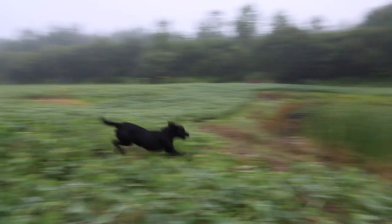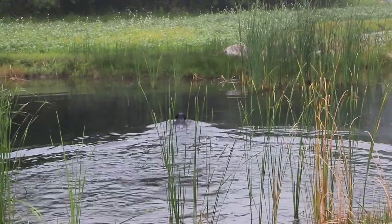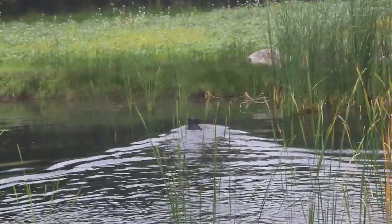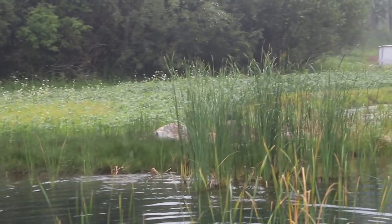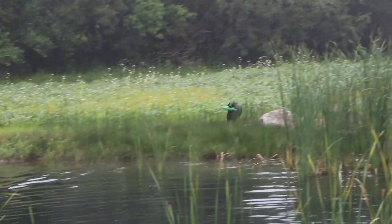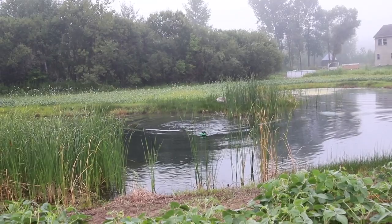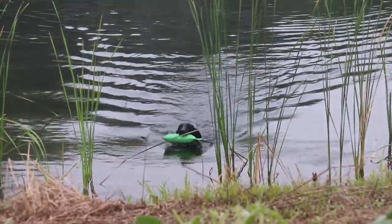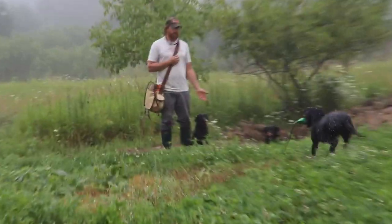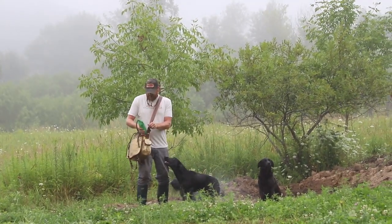Ellie. Good. Good dog. Very good. Back her up again. Good girl. Good. Here. Good dog. Hold. Right here. Hold. And then we'll send her for the last one.